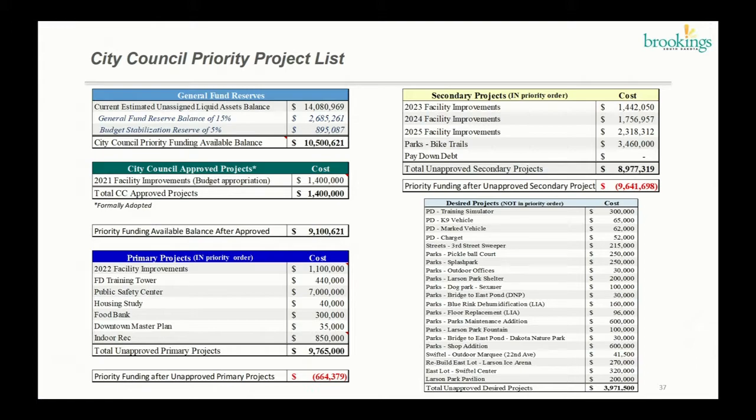The total of these unapproved primary projects is about $9.7 million. Doing the math, if we were to fund all of them at this level, we would be at a deficit of $664,000. It is important to note that the city is actively looking for grants for this and the projects on the right side of the chart as well, and we will adjust our recommendations to fund as we receive them, but that's the current snapshot. And lastly, on the right side, we have our secondary projects and then our desired projects, which are not in order of priority.